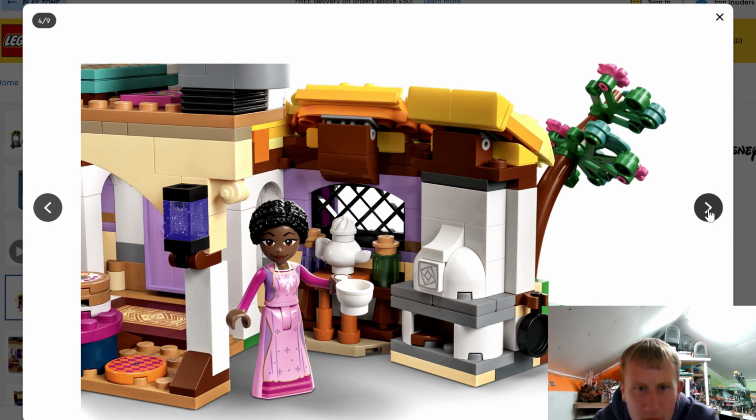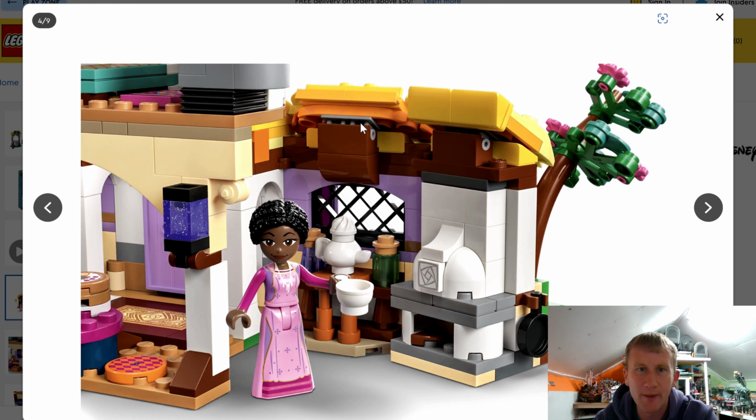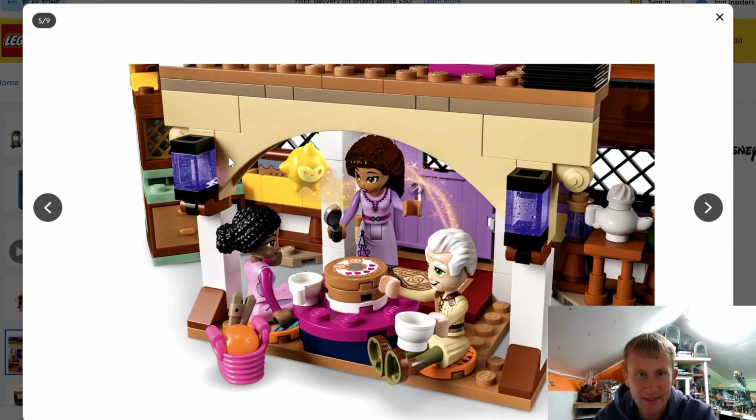What have we got in there? A little kettle, and then you've got the little pan and everything on the side, maybe a little stove or a fire. The roof actually does look like it moves about a bit, so you can see it's on these moving pieces, so you can tip that back ever so slightly as well. That's, again, another little wish thing, starting to learn.